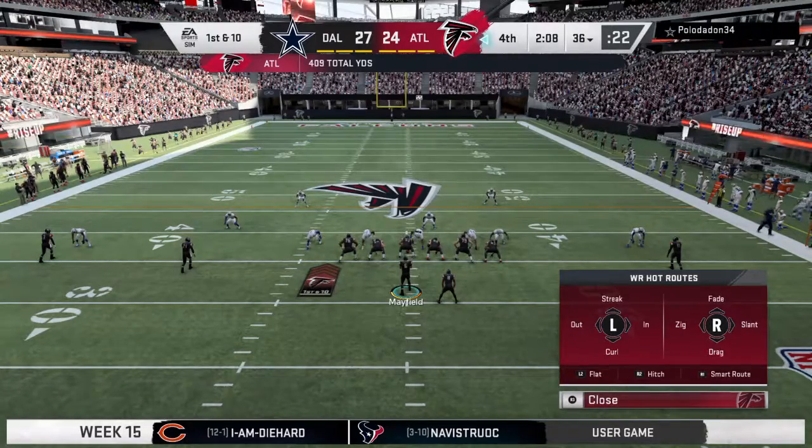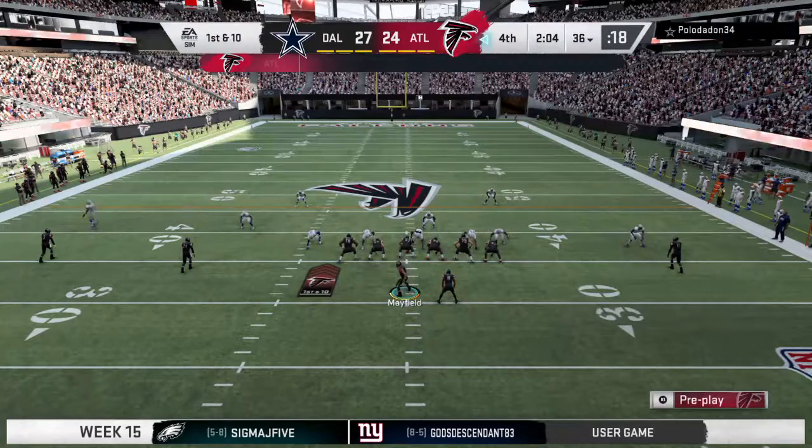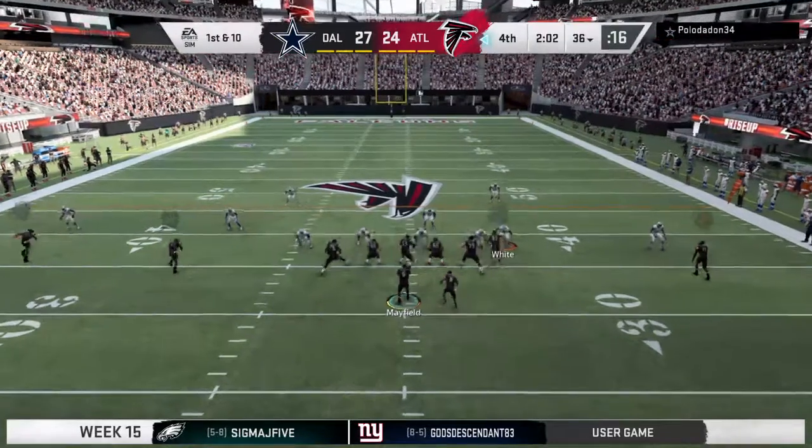Check out. 56, the mark, boy, 56. 36-yard line. Hey, watch the ball, watch the ball.